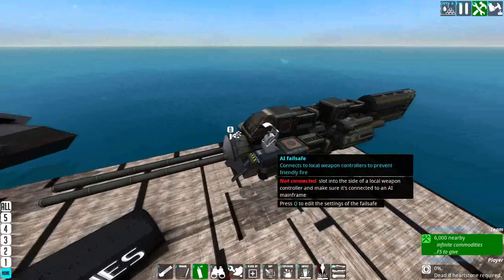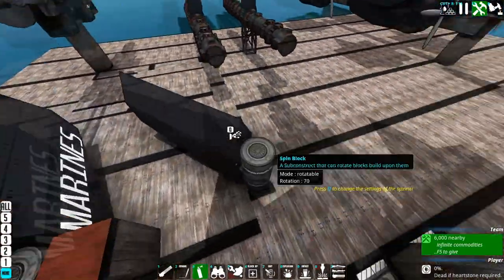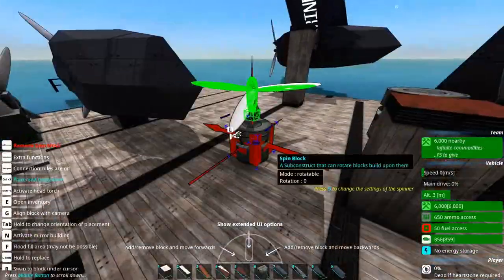So yeah, it's got this APS in there. I think I said earlier that there were two APSs, that's wrong. And the end of the wings is on spin blocks, because remember, the Tigercat was originally intended to be a carrier craft. Let's just have a look at that.